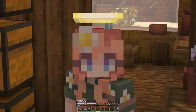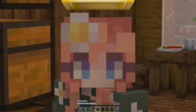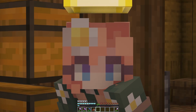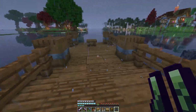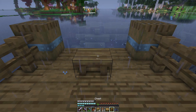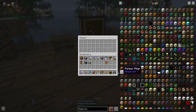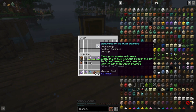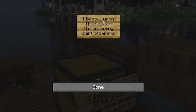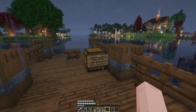However, I want to first pass off the giant stomper boots to Drift, and I accidentally got Brooke's scaffolding in my inventory, so we're gonna go pay Drift a visit and then visit Brooke's house. Let's see, I feel like let's put this right by her little fishing stool here. I think she'll probably come out here to do some fishing later on. So let's put the boots in there. I also added mending to them because they might break between the few of us sharing them. Add a sign. I bestow upon thee, sister, the traveling giant stompers.